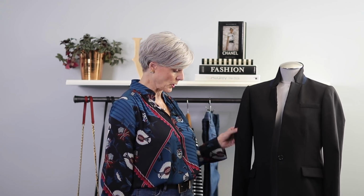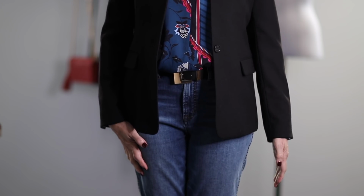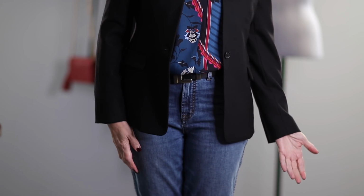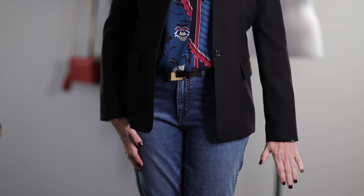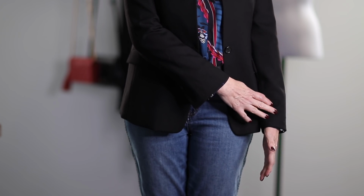So let's talk about sleeves for a moment, because sleeves are very, very important, but they're also one of the easiest fixes for a tailor to make an alteration. Although if it's lined, it will be more expensive. But a sleeve should hit, if you're standing with your arms on either side, right at the top thumb joint. But if you just really want a simple rule, your wrist should always be covered. It's that simple.